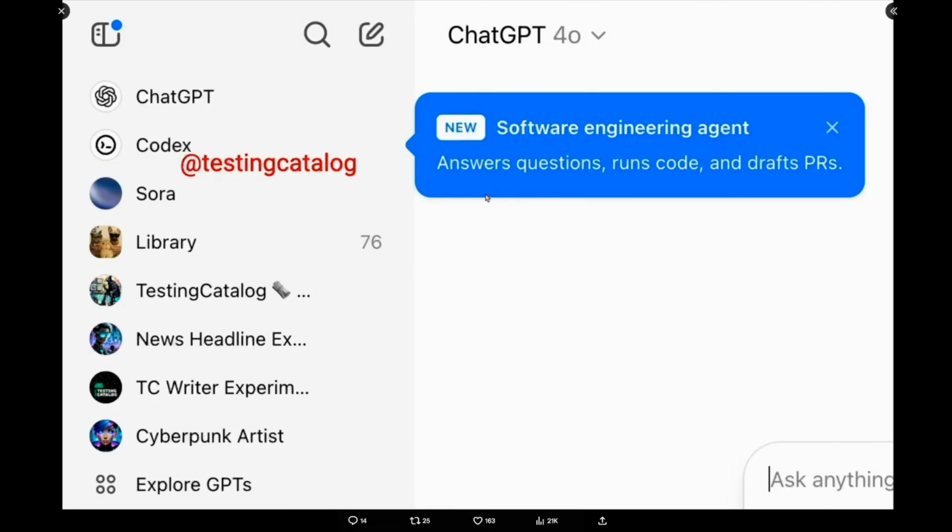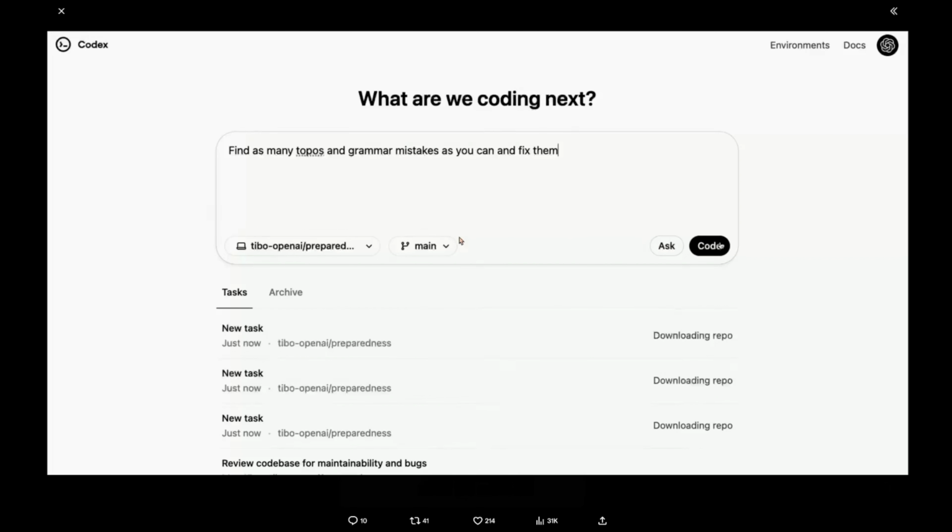With that being said, let's have a look at the Codex interface. If you are already a ChatGPT Pro user, you might be seeing this Codex icon over here. If you click that, you should most probably see an interface like this, where it says what are we coding next. Here you can write the prompt. At the bottom you can see tasks, where all the tasks that you have previously run are listed. At the top right corner you can see environments.